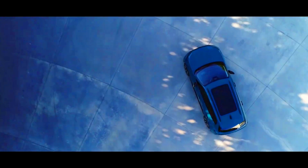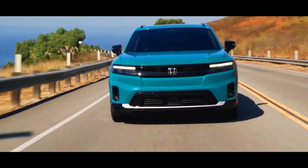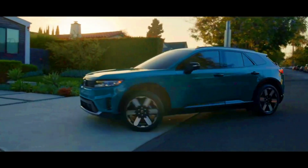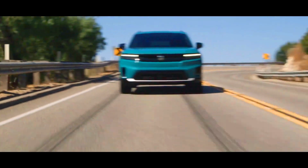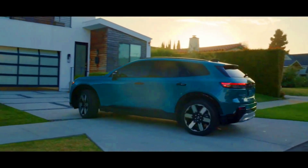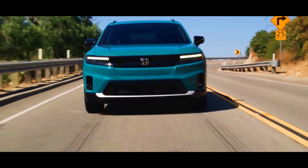If you're looking for something a little fancier, Honda's Acura luxury brand has launched its own version of the Prologue called ZDX. What's new for 2024? The Prologue is a brand new nameplate for the Honda brand and will be available for buyers to order by the end of 2023, with the first deliveries scheduled for early 2024.